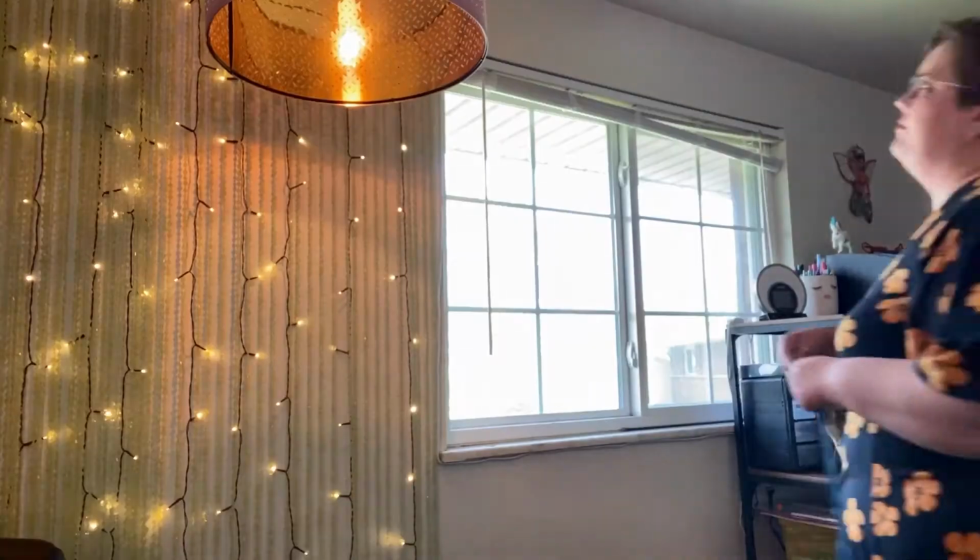I think everyone likes their privacy. So we're gonna make curtains. I will make the curtains and you'll come along for the ride. So yes, window, let's make curtains.